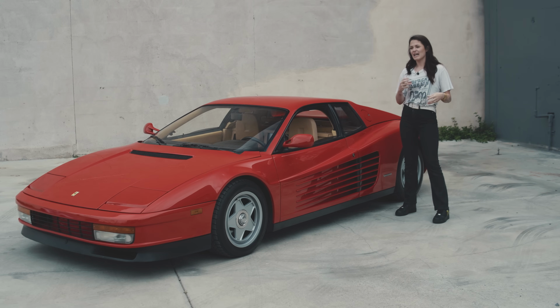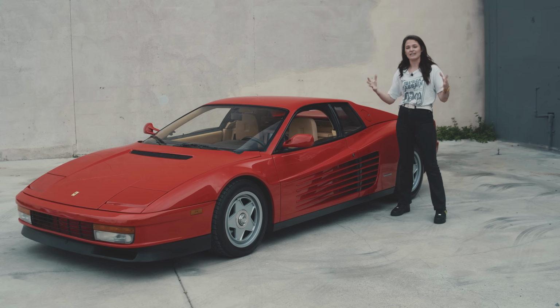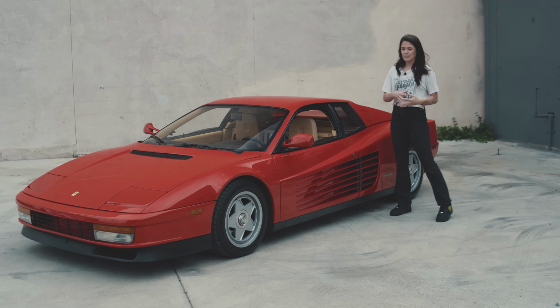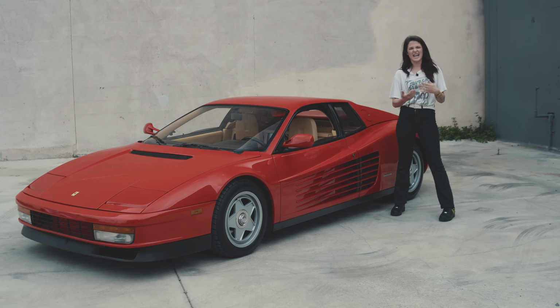So instead of trying to hide it or style it in a way to hide the wide rear end, they just embraced the wide hips of the Testarossa. And it's one of the first cars, and only cars, that has a rear end that's really wider than the front end. So it was a great option. It was a great choice they made because it just made the car stand out from the rest.